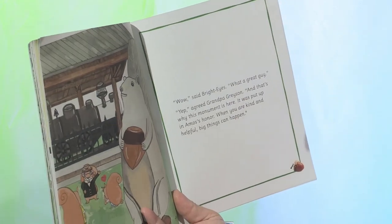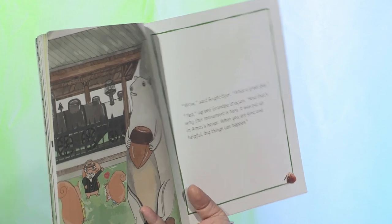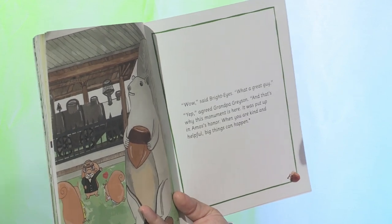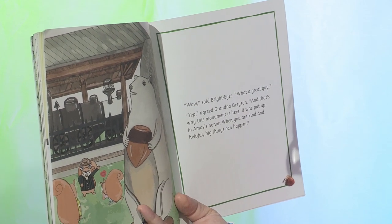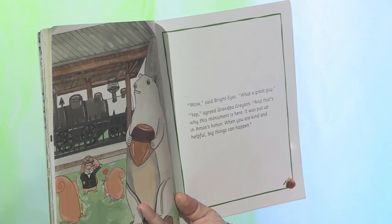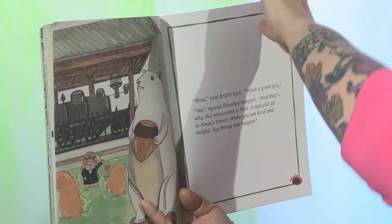Wow, said Bright Eyes. What a great guy. Yup, agreed Grandpa Grayson. And that's why this monument is here. It was put up in Amos's honor. When you are kind and helpful, big things can happen. You see the train in the background? I like trains.